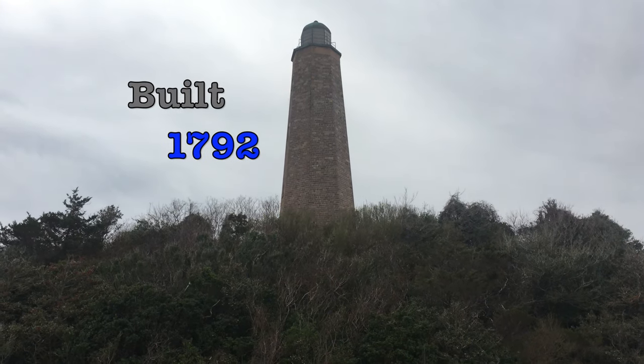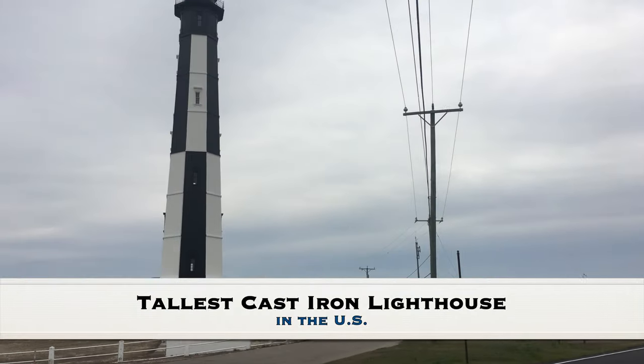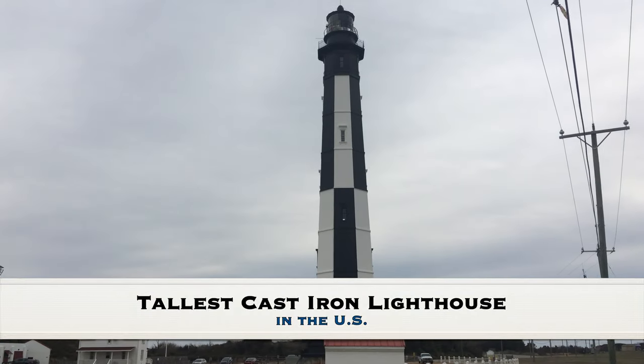There's two lighthouses here. There's the old one that was built and first used in 1792. The one across the street, the black and white one, is the tallest cast iron lighthouse in the United States. It was built to replace the old one and first used in December of 1881.